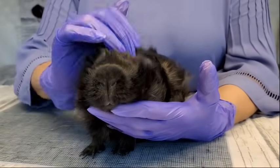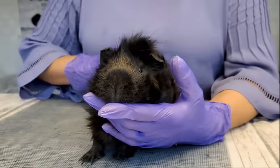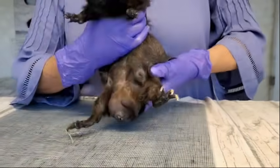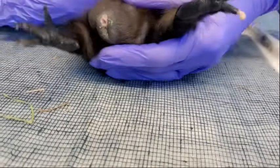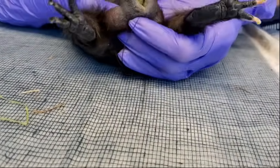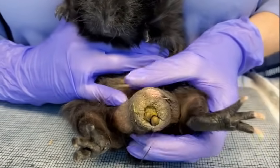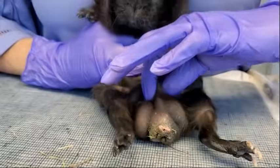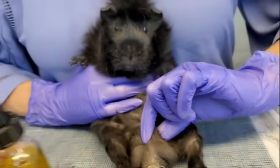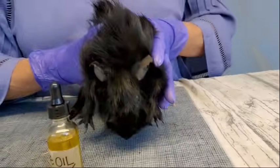So what I'm going to do is the rest of his health check. I see that he really needs a little boy cleaning here. I can feel it already. I saw something about mineral oil and Q-tips. We actually use olive oil, but you can use any type of oil. But I need to get some Q-tips, so if we can pause for a second.